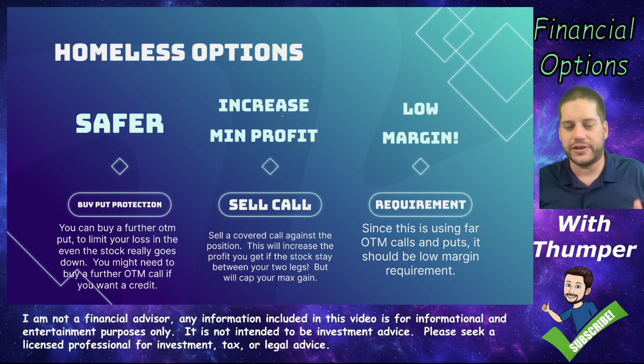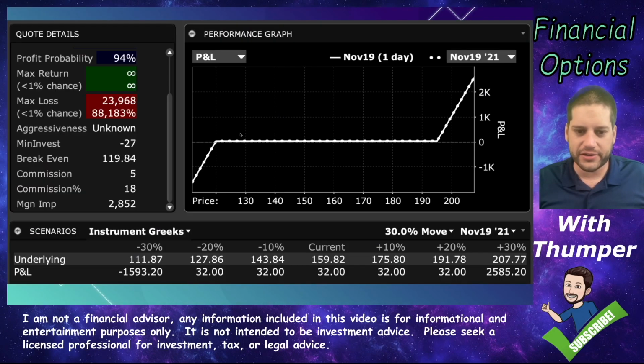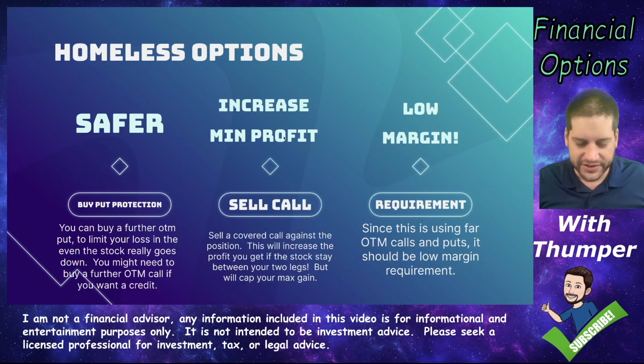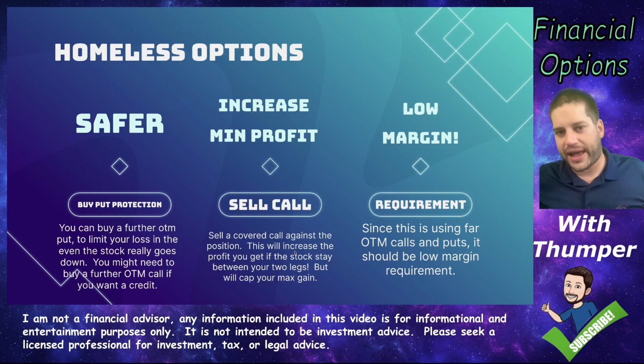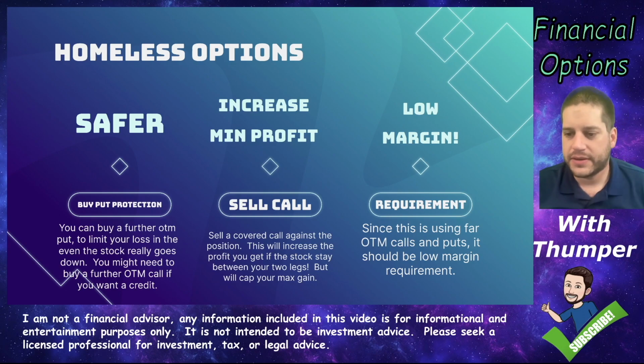You can increase your min profit. And what I'm talking about is, if we go back here, the area between your two calls here, you can increase the gain from that by selling a covered call against it. And this will increase the profit you get if the stock stays between your put and your call option. But it'll also limit your max gain if the stock moves past your call option.